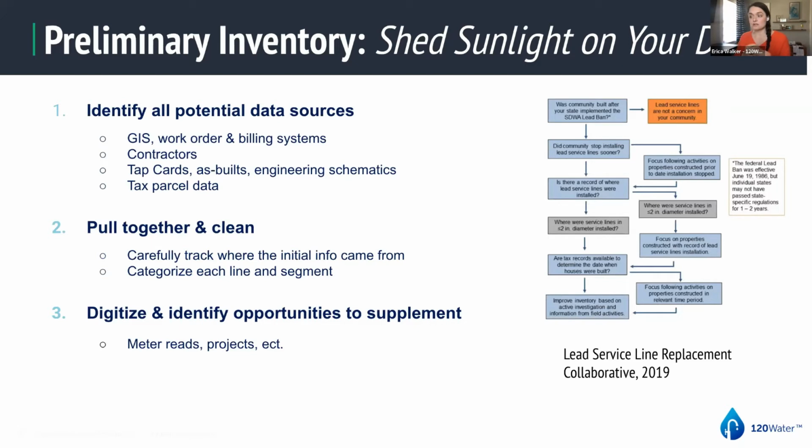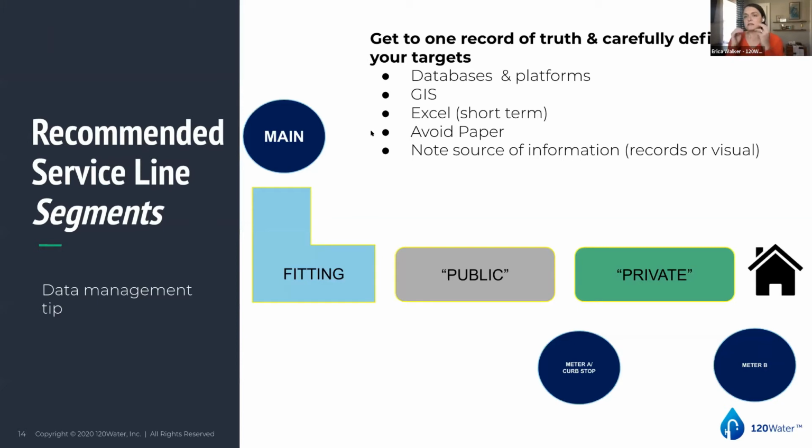Next, you should digitize that information so that you can update it easily over time and figure out how to do that. And you want to then identify opportunities to continue to refine the inventory with your team during the course of normal operations. Since we talked about the importance of figuring out how you want to track the data itself in that last slide, here's just a recommendation from us here at 120.